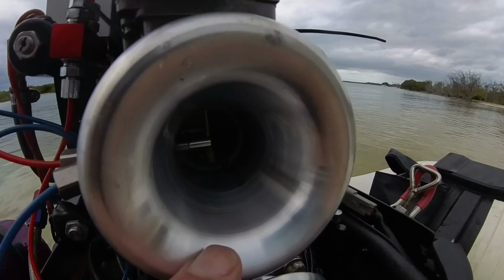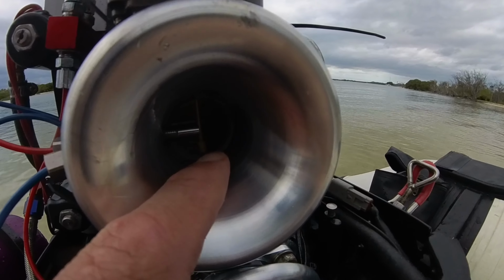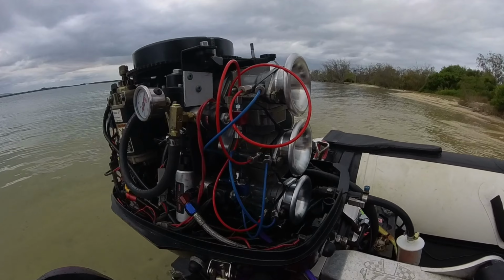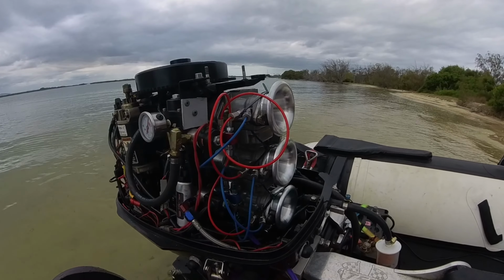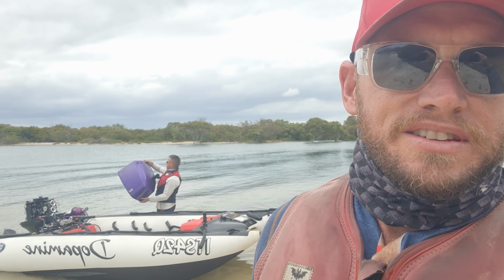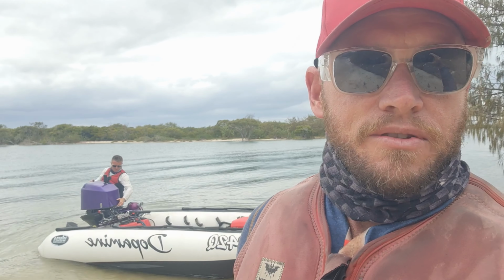Here inside the carby, it's just pouring fuel out of the jet there. And there's all fuel coming out the back of the carby here. We've got a stuck fuel bowl. That's why it started running a little bit rich. But it'll be an easy fix at home with the right tools. So we're just gonna slowly cruise home and hopefully we make it back to the ramp.